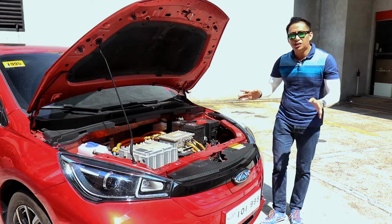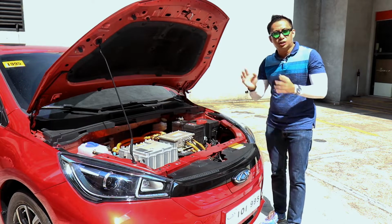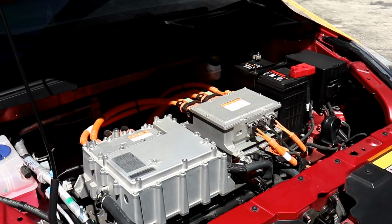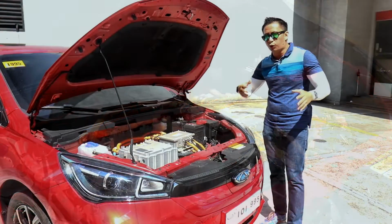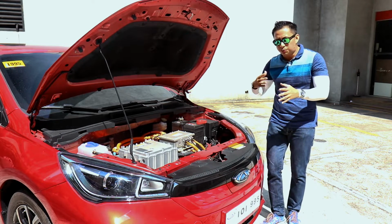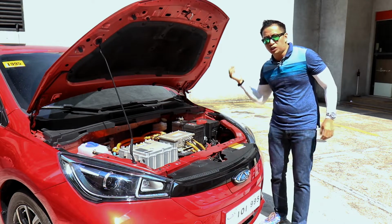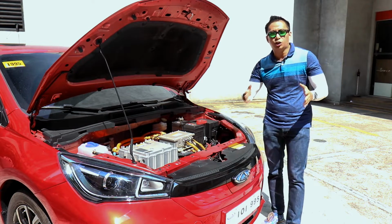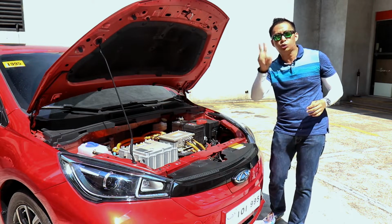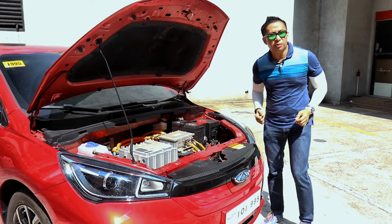0 to 100 can be done in 10.2 seconds, which may seem a little bit odd given the quick sprint from 0 to 50. What you guys have to understand though is electric vehicles have a single fixed gear ratio that is tuned for brisk urban driving and to conserve the battery charge as well. That explains why at low urban speeds, it's quite quick and nimble on its feet, but once you reach highway speeds, well, the acceleration tapers down. The only electric vehicle in the world so far that has a 2-speed gearbox is the Porsche Taycan because, well, performance.